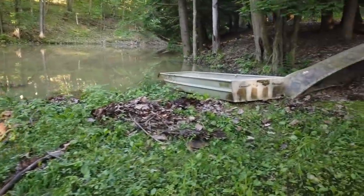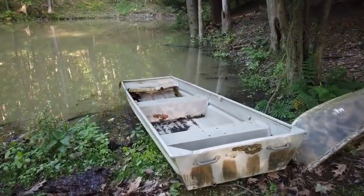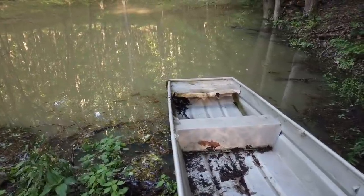So I think I'll take this little boat out. This is a 10-minute boat. I call it that because you have about 10 minutes in it before it takes on enough water that it'll sink. So you kind of got to hurry.